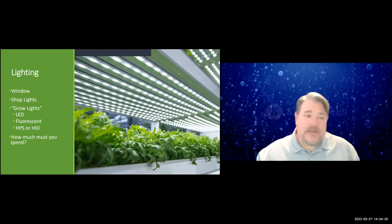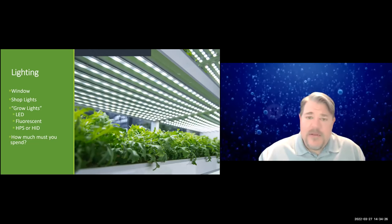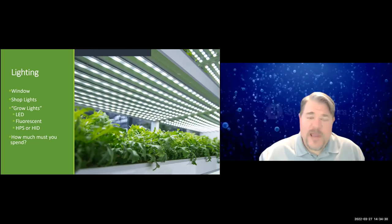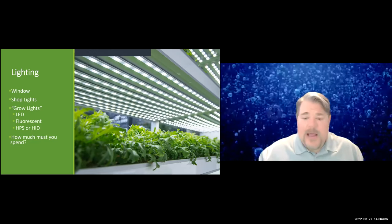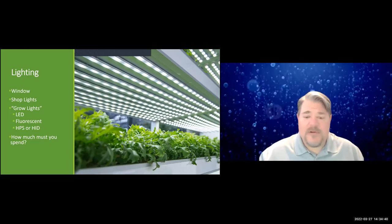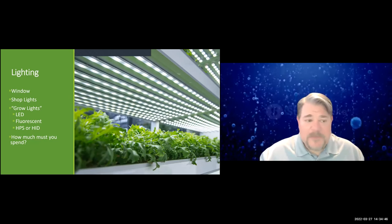So let's talk just a little bit about lighting. We mentioned earlier that you can place something in the window. I know that most of us who have started seeds inside have had situations where we have our seedlings start to get a bit leggy when we don't have enough light. So you really need to tailor this if you're going to use ambient or natural light to what kind of a plant and how much light you're actually getting for how many hours.